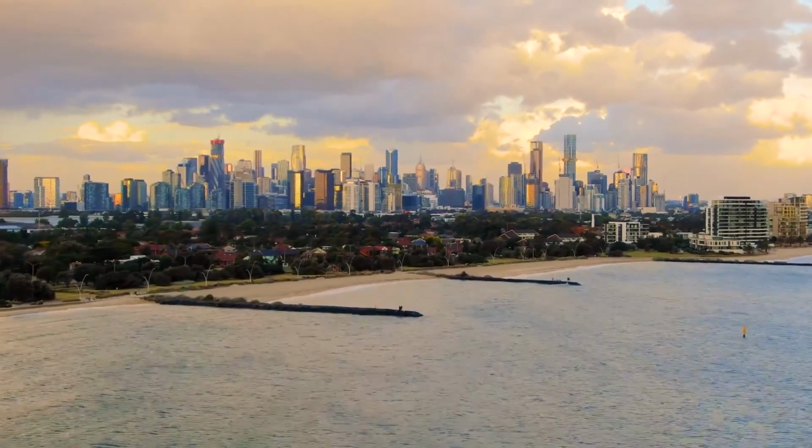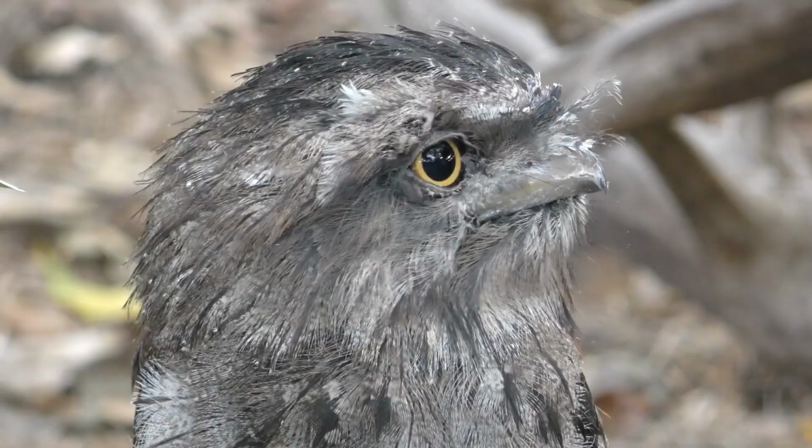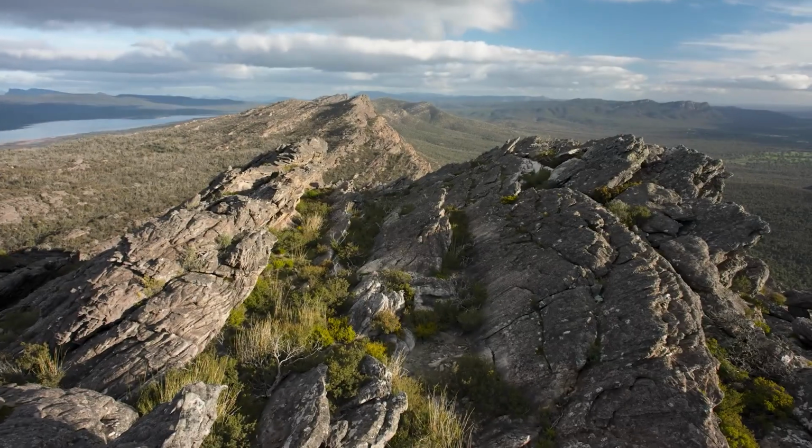These are just a few of the many incredible locations that Australia has to offer. Whether you're a nature lover, a culture seeker, or just looking for a relaxing beach vacation, Australia has something for everyone.